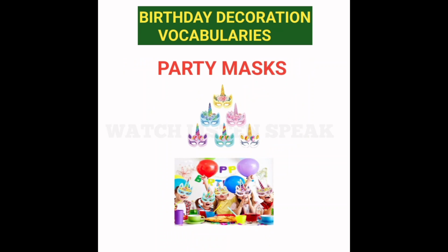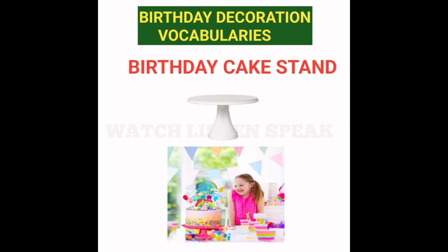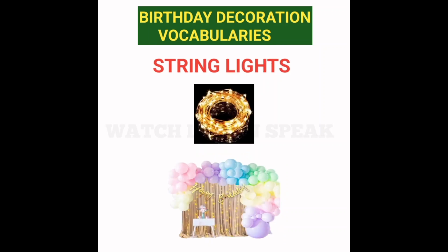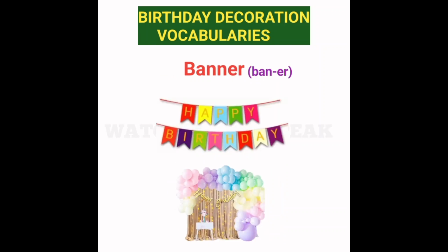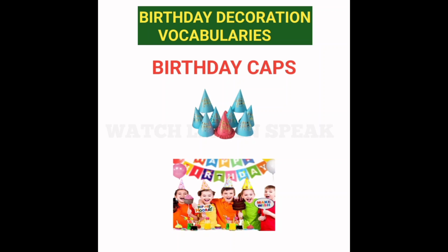Next is party masks. Next is cupcake stand. Next is birthday cake stand. Next is cake topper. Next is string lights. Next is birthday banner. Next is birthday candles. Last one is birthday caps.